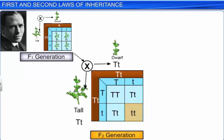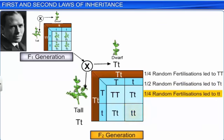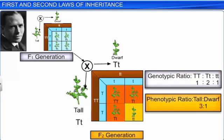Thus, random fertilization results in zygotes that are of genotypes TT, Tt and tt. From the Punnett square, you can also see that 1/4 of the random fertilizations have led to TT, half has led to Tt, and finally 1/4 has led to tt. Therefore, the genotypic ratio is 1:2:1. And as 3/4 of the plants are tall and 1/4 dwarf, the phenotypic ratio is 3:1.